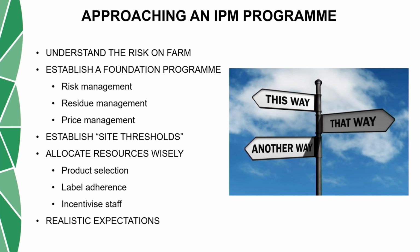And if we are producing our agricultural products in an unprofitable manner, then the business is not going to be sustainable in the long run. The next one is to establish these site thresholds. I call them site thresholds rather than economic thresholds, because economic thresholds may have no relevance to managing phytosanitary pests. So a site threshold would be something that only really the producer or someone who's intimately involved on farm would be able to establish.